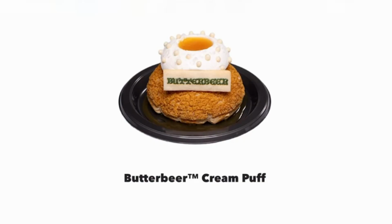So I actually was gonna get the Butterbeer Cream Puff, which is one of the new items this year. It's available over at the Leaky Cauldron over here in Diagon Alley and Three Broomsticks over at Islands in Hogsmeade. But the line was really long to get into Leaky Cauldron, and I imagine it's probably the same over at Three Broomsticks just because those are popular dining spots.